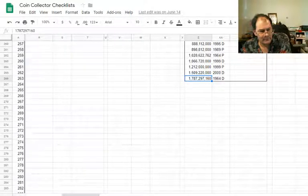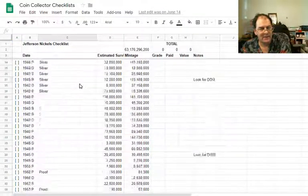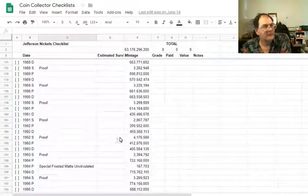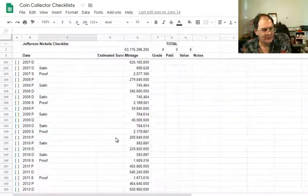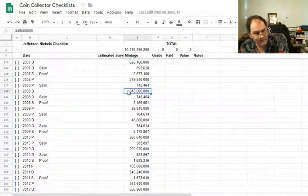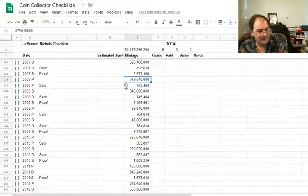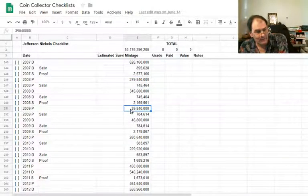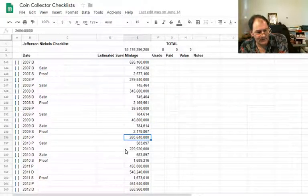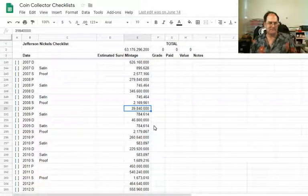Let me scroll to a different page here. Jefferson nickels. Here they are. Here's the Jeffs. Can we see it all right? Yep. Okay, good. So 63 billion have been produced so far, and 2009 fits in right here. The year before, you got 345 million in Denver, another 279 million in Philly. 2009 P, 40 million. D, 40 million. And they bumped it up the next year back up to 250 million.